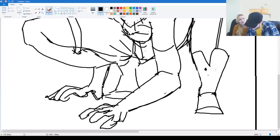Although a lot of people are on mobile phones and tablets these days. Oh, but tablets are really amazing for it. Yeah, on tablets. Is that program called... I think it's Procreate. Yeah, that one's meant to be really good. Some of the stuff that people make on Procreate is incredible.